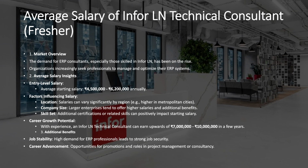So I'm just saying that if you are an Infor LN technical consultant and you know the functional knowledge of an ERP, like of any ERP, you can easily shift to another ERP also. The technology may vary. The barrier between one ERP and another, while developing, is the language.